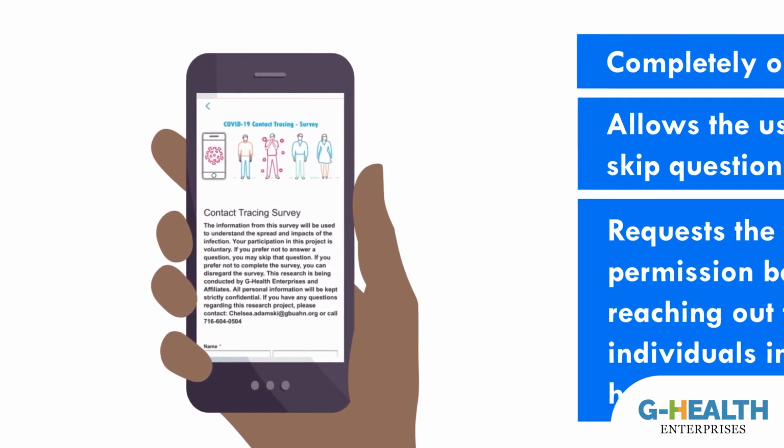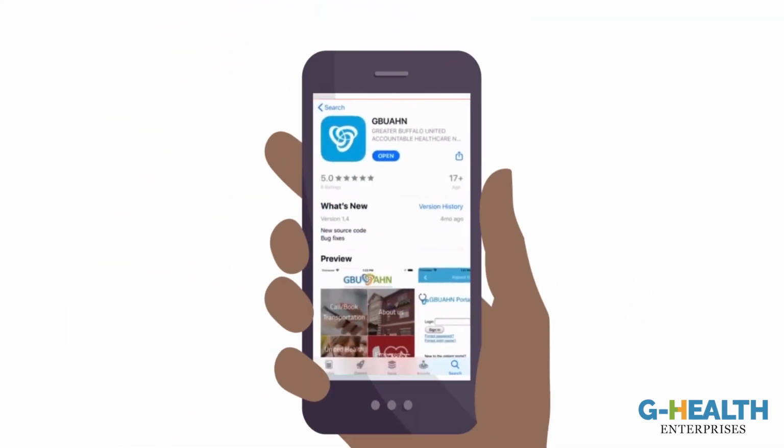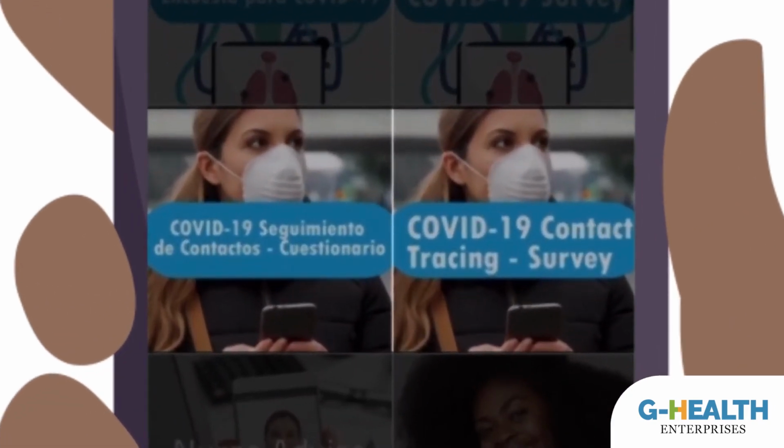All you'll need to fill out the survey is one of our mobile apps: our GBON app, our Urban Family Practice app, or our Jabaco app. These apps can be downloaded for free at the Apple Store or the Google Play Store. Open any one of these apps and navigate to the COVID-19 Contact Tracing Survey on the main page. Selecting that tile will bring you to the survey.